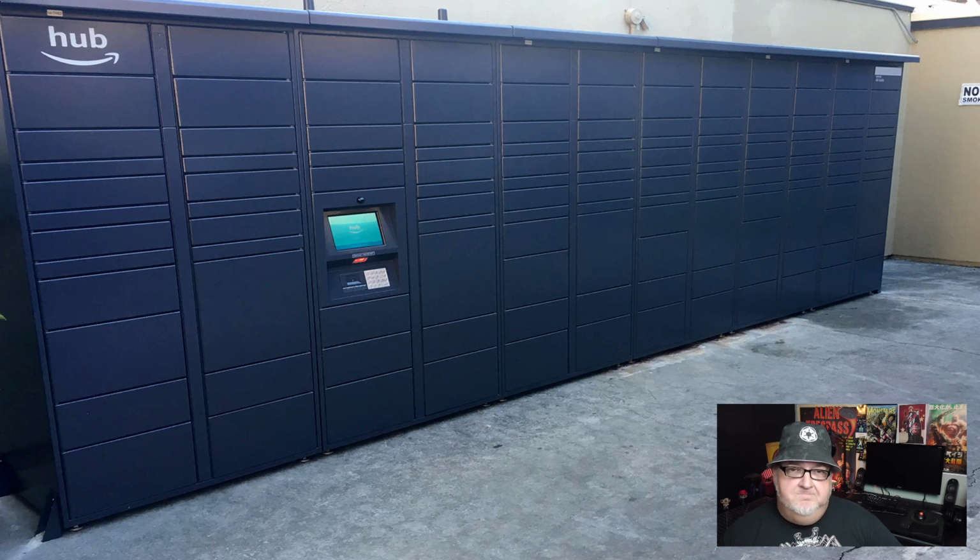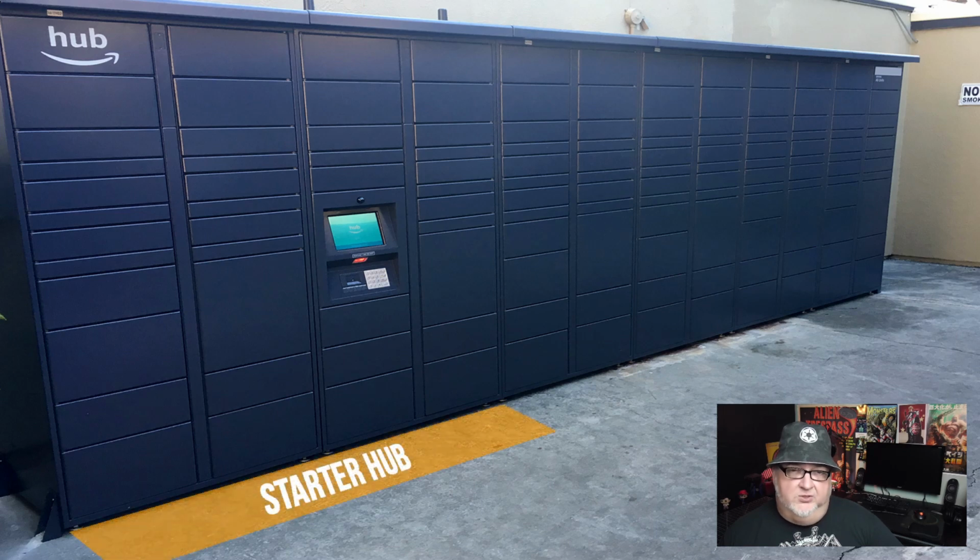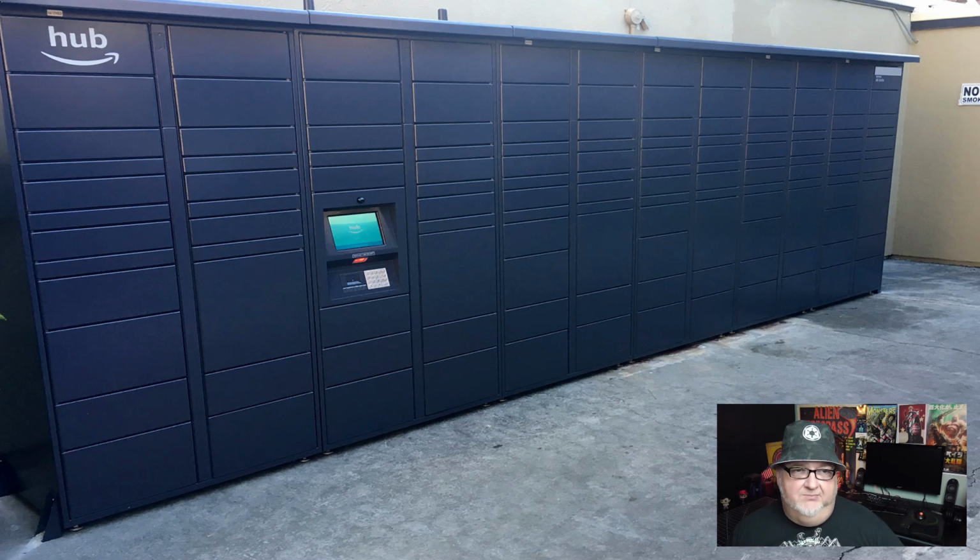The outdoor Amazon Hub at my apartment complex is huge, being approximately 18 feet long, 2 feet deep, and 7 feet tall. That includes a starter hub with touchscreen panel and 42 compartments, and 4 expander hubs with 23 compartments each. With 134 compartments for 300 apartments, this Amazon Hub replaces the 8 package lockers from the post office at the same location. The smallest package that the Amazon Hub can take is a thick catalog envelope. The largest package that the Amazon Hub can take is this 22 by 17 by 10 box for a new backpack, which filled up one of the large compartments.